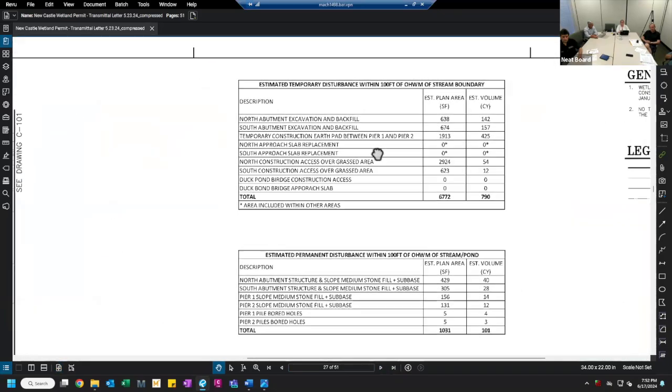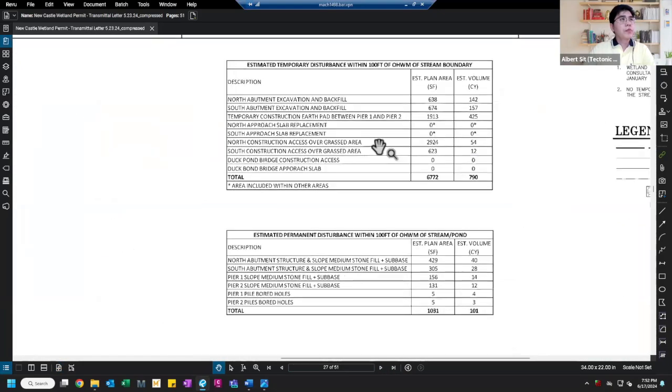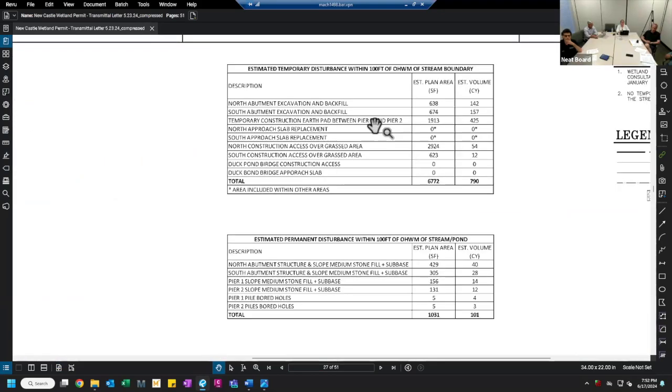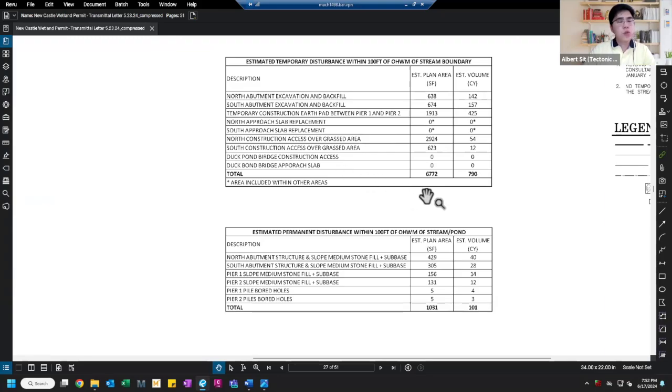or over here. So the main excavation work that is within the 100 feet of wetland will be the excavation for the abutment, the drilling of the holes for the piles of the piers, some temporary construction earth pads that we will need to put in place to construct the proposed piers, some slab replacement, and some construction access over the existing grass area. And over the Duck Pond Bridge, we don't propose any impact at all because we're just going to take out the existing superstructure and replace it with a similar type superstructure.